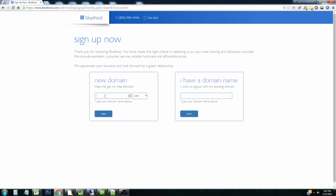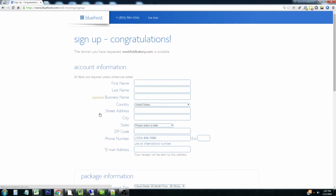Now we want to choose our domain. I live in a town called Westfield, so let's just see westfieldbakery.com, and we will hit next. It'll check to see if that domain is available for us. It's loading here. Congratulations, the domain is indeed available. So now let's go ahead and register it.